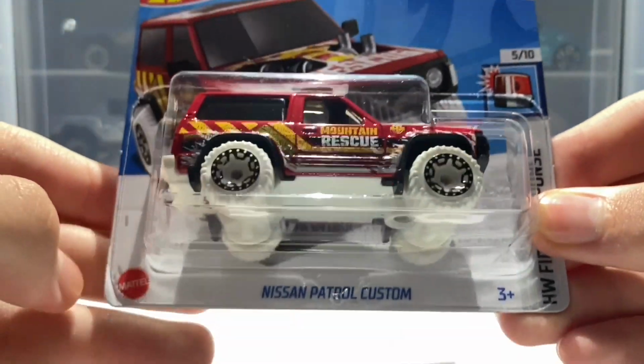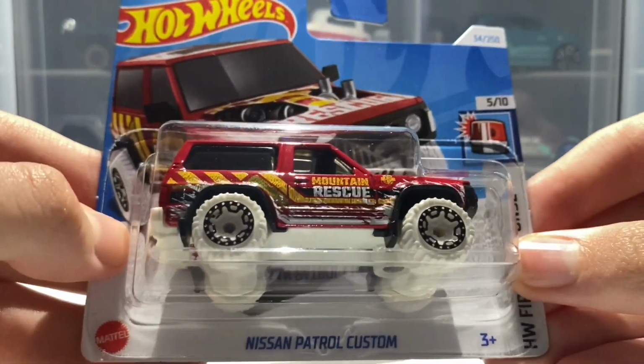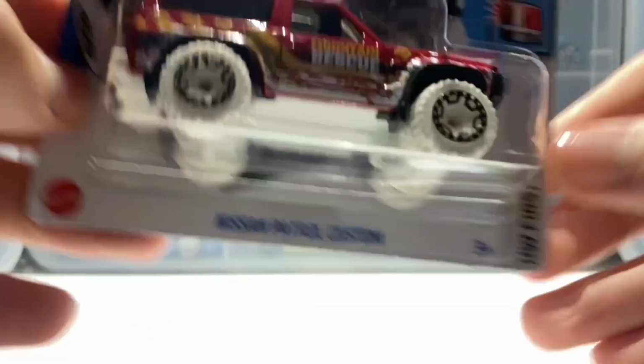But there you go, what a fantastic release of this casting. I absolutely love it. I think it's the best release to come out so far, as I've already said, and yeah, I have no complaints whatsoever about this thing. It looks superb. But there you go, that's it for this car.